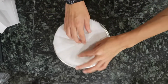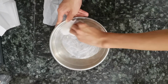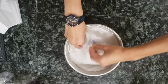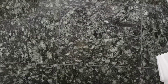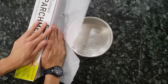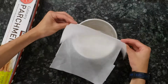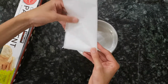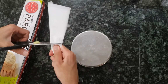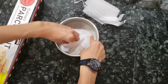I first had to line and grease the baking pans. The tiered cake would have 3 different sized layers, an 8-inch, 6-inch, and 4-inch round cake pan. I folded the parchment paper into a cone-like shape and then measured the radius of the pan. Then, using scissors, I cut off the remaining paper and unraveled the circle to make sure that it fits within the confines of the pan. Once that was determined, I took some butter and slathered it on so that the cake would not grow attached to the pan. I repeated this for all of the pans, each one having their own little circle.